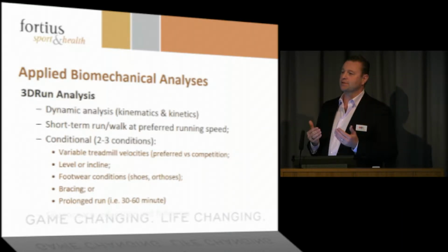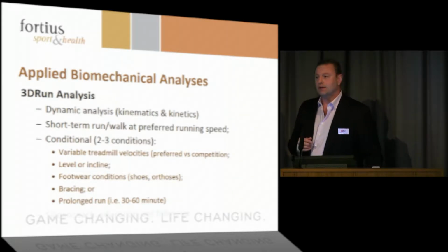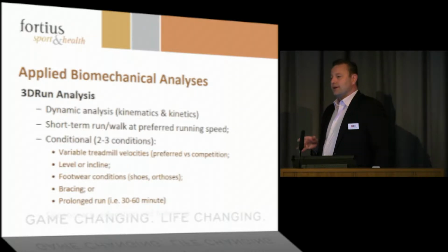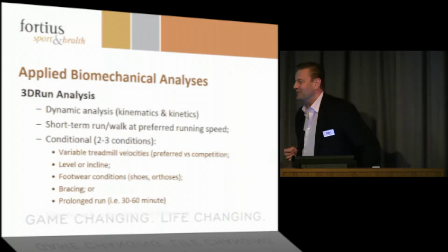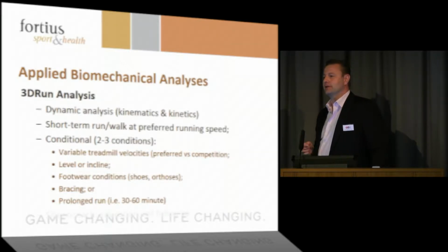So you can adjust it for speed or incline. We look at a number of different conditions, whether they're footwear conditions. We can look at uphill running, downhill running. We look at different types of braces, which has been interesting, and also we can do it over longer durations. Many clients and runners will come in and tell you, my knee starts hurting at minute 14 of my run, and so we try to create the most ecological conditions we can, duplicating what happens naturally to them.